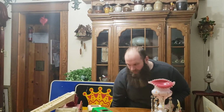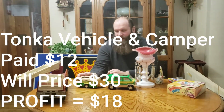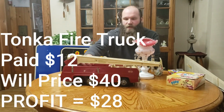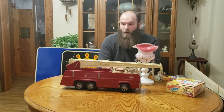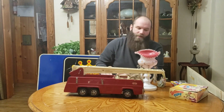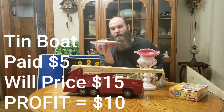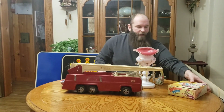We got some toys. This Tonka van with a pull behind camper. Like I said, really good price on this guy. And we got the Tonka fire truck. Again, couldn't beat the price, and we sell toys like that all the time. I mean, the old heavy metal toys, they're always good. Got a nice tin boat. Again, got it for a good price. So easy sell.